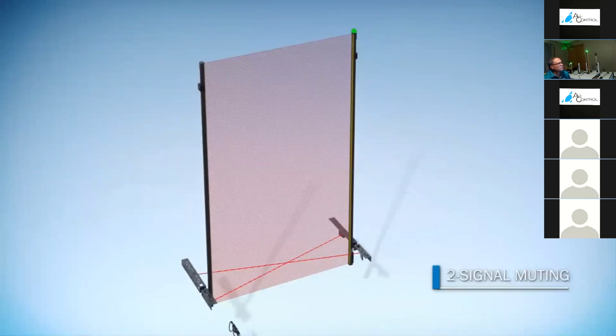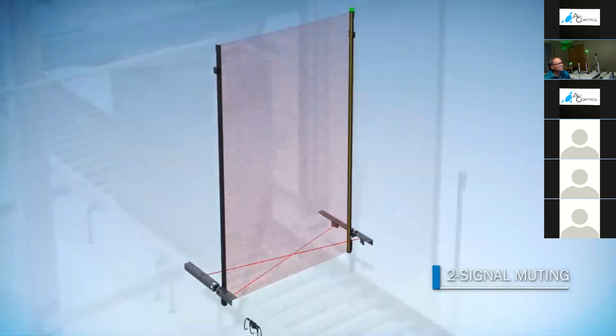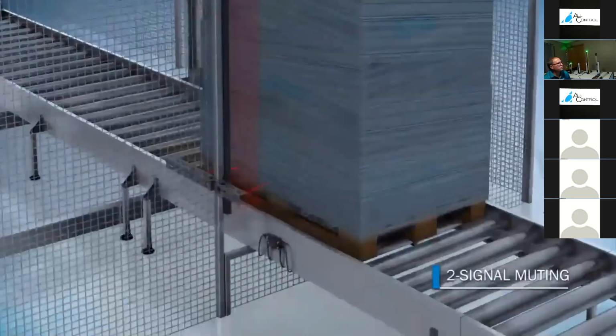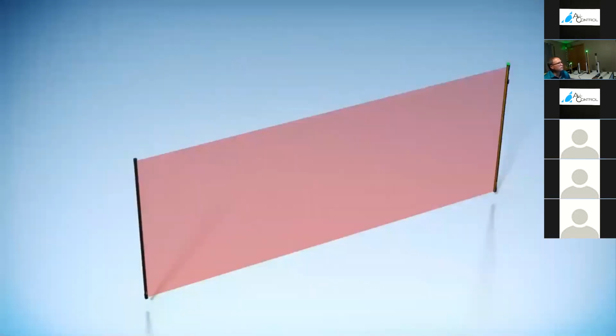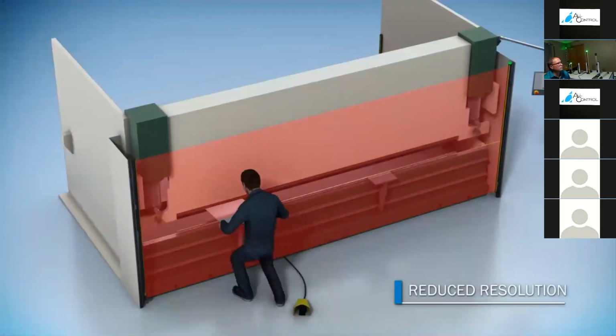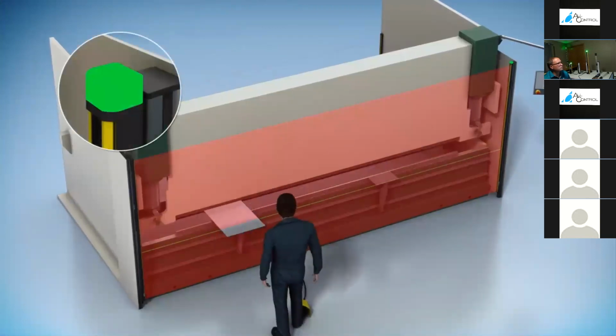The two-signal muting function distinguishes between people and material. Thus, your workflow is not interrupted and your system is safe. This is muting reduced to essentials. The reduced resolution function always allows you to insert material into presses without triggering a machine shutdown.